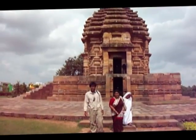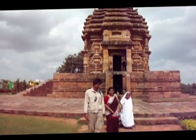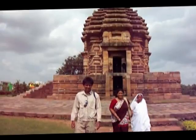Bhaskareswar temple has a very peaceful atmosphere. It was a great pleasure and satisfaction to visit this temple.